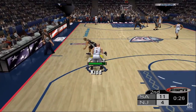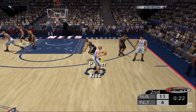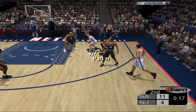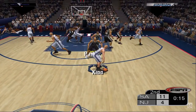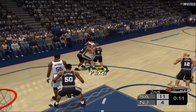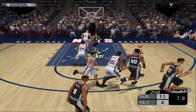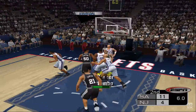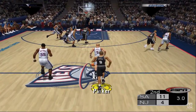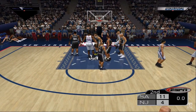Mutombo inbounds the ball. I got him. 25 seconds here in the second quarter. Passes. Passes it. Watch that look. The steal! The Spurs bring it up. They're shooting 45% from the floor. Went glass on the lay-in, but it's missed by Parker. Mutombo corrals the defensive board. Takes a quick shot. Gets back iron and out.